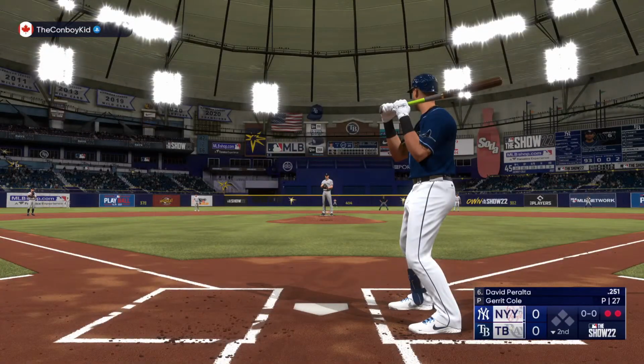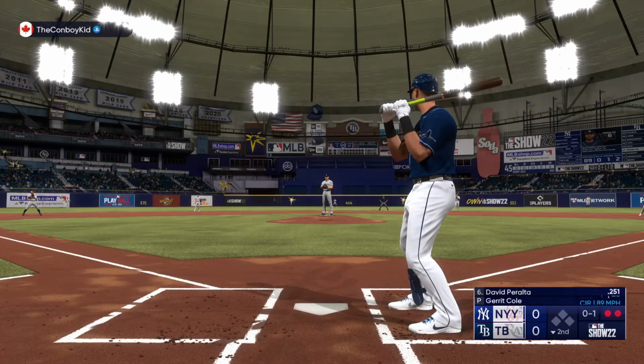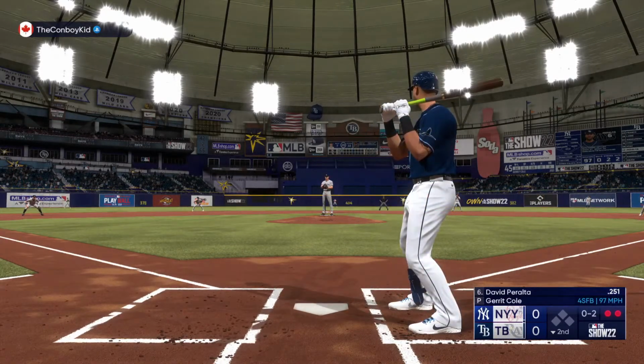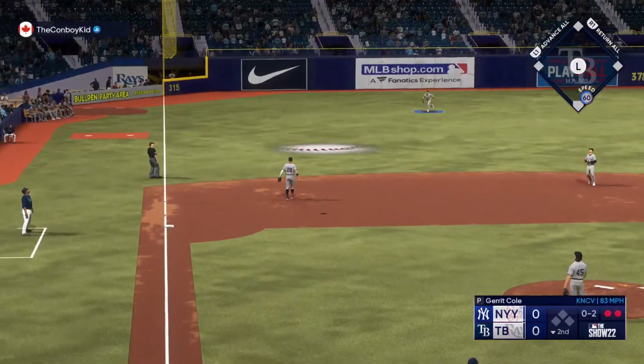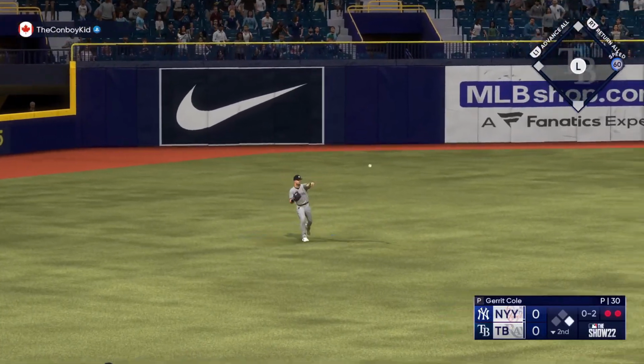David Peralta at the plate. And he swings and misses at the initial offering. 2 down, nobody on. And that one fouled off. And the righty deals. Popped up. That gets down for a hit. So he gets on base and keeps it going.